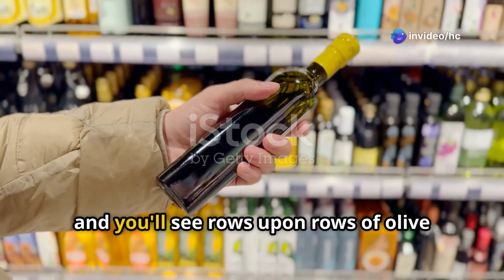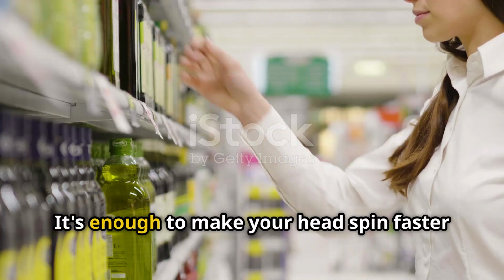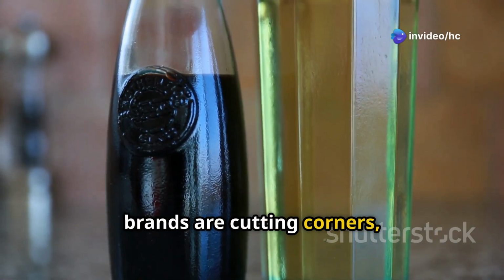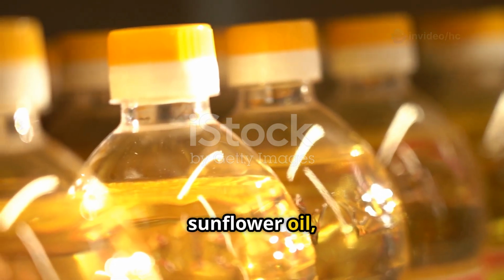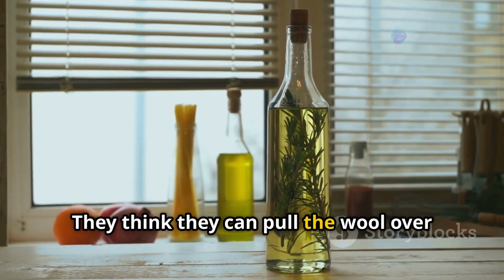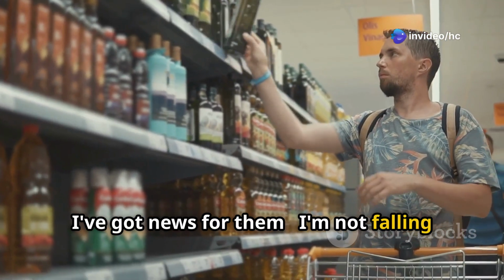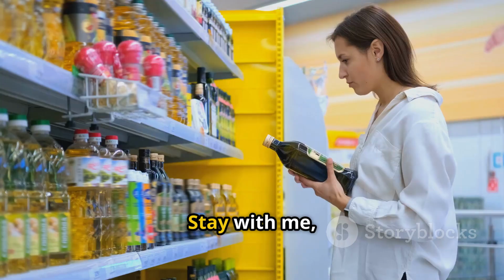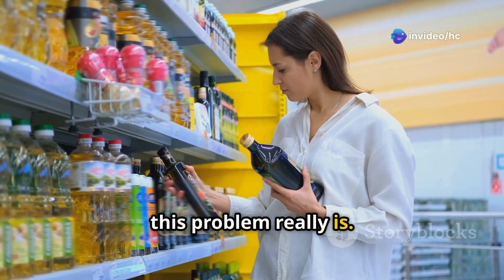Walk into any supermarket and you'll see rows upon rows of olive oil bottles, each one practically screaming extra virgin. It's enough to make your head spin faster than a salad spinner. But here's the kicker. Many of these brands are cutting corners, diluting their olive oil with cheaper alternatives. We're talking soybean oil, sunflower oil, even that nasty palm oil, all disguised as the good stuff. They think they can pull the wool over your eyes with fancy packaging and misleading labels. Well, I've got news for them. I'm not falling for it, and neither should you. We deserve better than to be served up this adulterated garbage. Stay with me, because in the next chapter, we're going to expose just how widespread this problem really is.